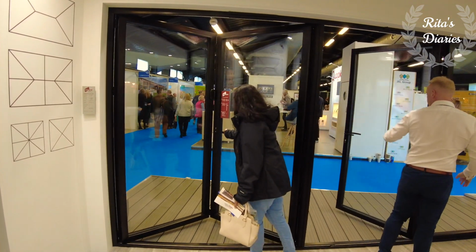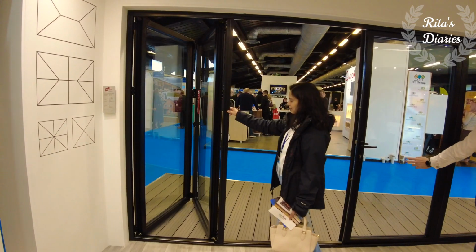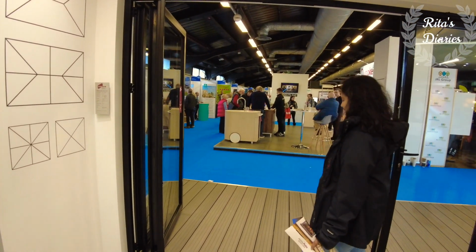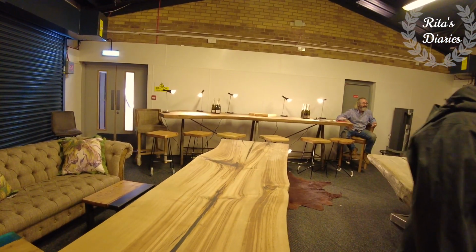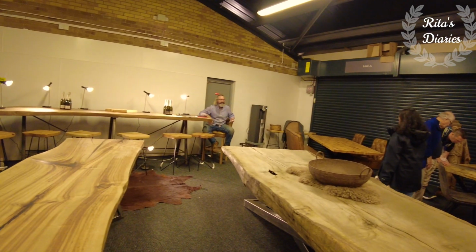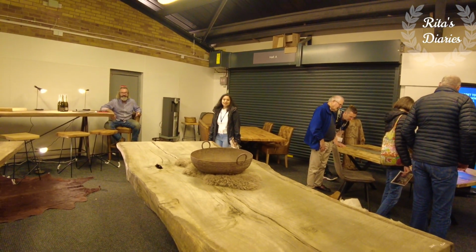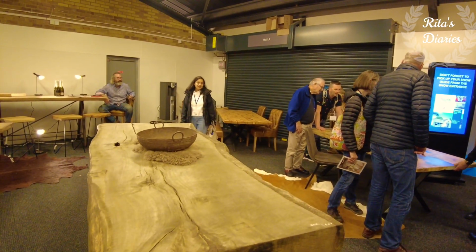Now these are some of the double sliding patio doors. We have seen them in some new build properties. And here to this particular corner, they actually displayed some old tables. You can call them dining tables. It looks like one from the Last Supper.